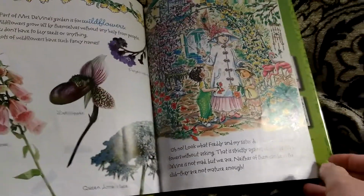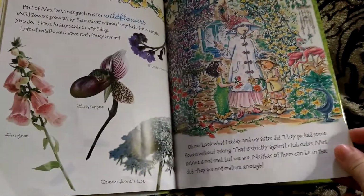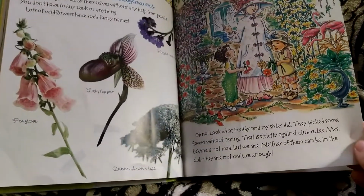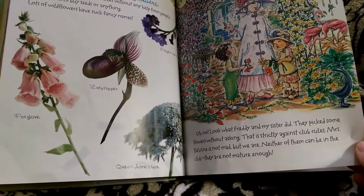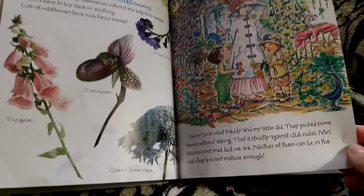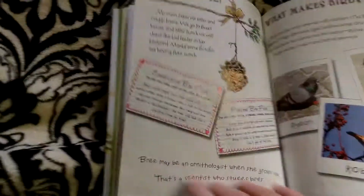Oh no, look what Freddie and my sister did. They picked some flowers without asking. That is strictly against club rules. Mrs. Devine is not mad, but we are. Neither of them can be in the club. They are not mature enough.